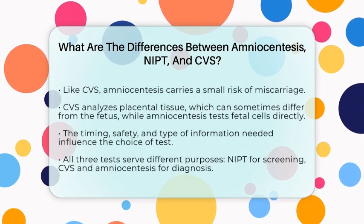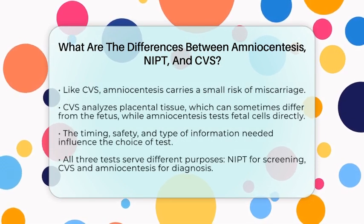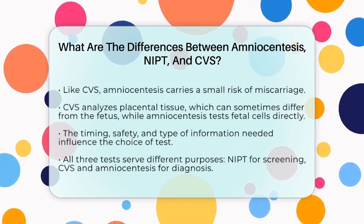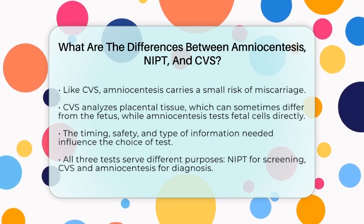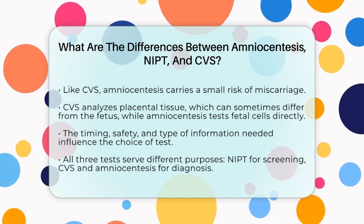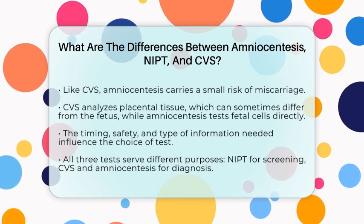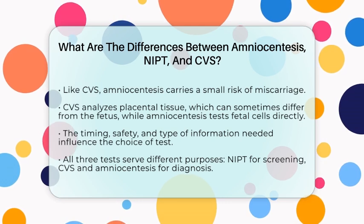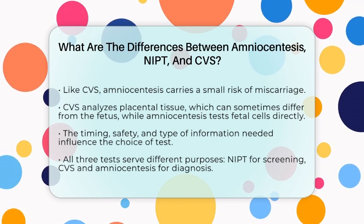To sum up, NIPT is a safe, early screening test that estimates risk but isn't definitive. CVS and amniocentesis are diagnostic tests that give clear answers but involve small risks. CVS is done earlier in pregnancy and analyzes placental tissue, which sometimes can show differences from the fetus. Amniocentesis is performed later and tests fetal cells directly, often providing more accurate results. Knowing these differences helps families and doctors choose the best test based on timing, safety, and the kind of information needed for family planning and health.